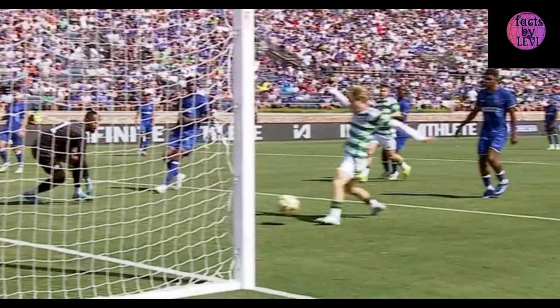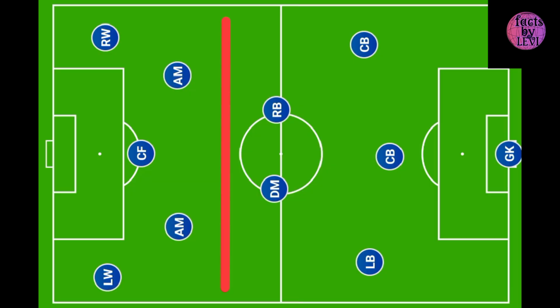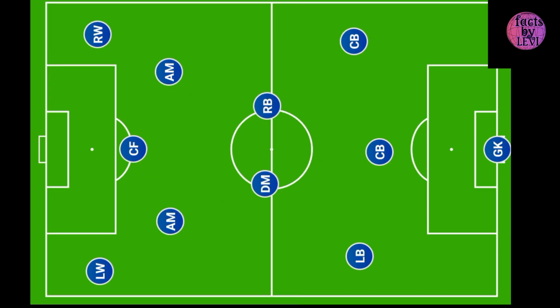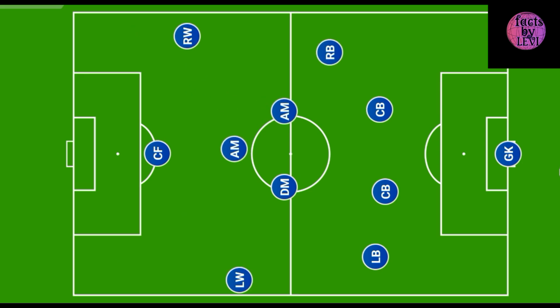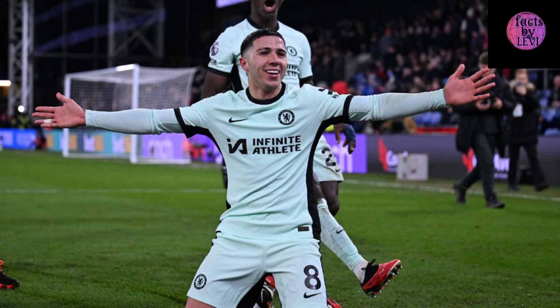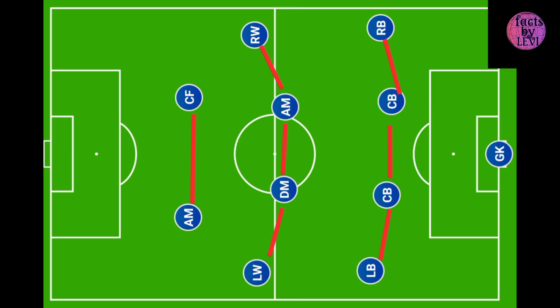Also, the disconnection between defense and midfield was evident, which indicates that the system was not functioning as planned. The system's reliance on 5 defenders and 5 attackers creates gaps that need to be addressed. Midfielders must balance both offensive and defensive roles to provide stability. Although, the absence of key players like Enzo Fernandez and Moises Caicedo has compounded these issues. Defensively, the team needs to be more compact to avoid being overrun.